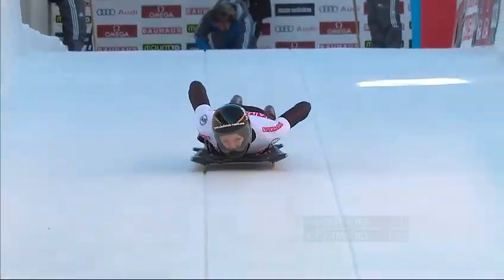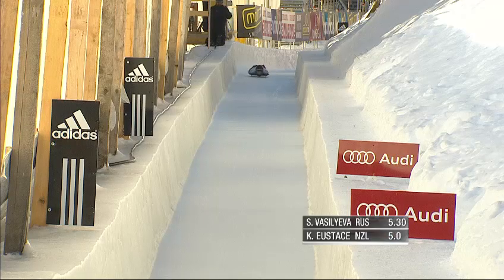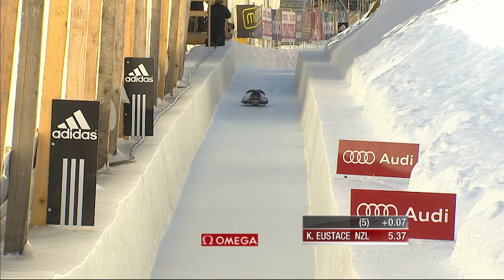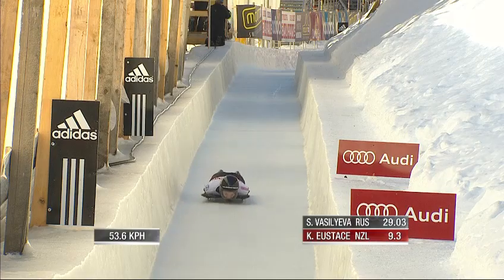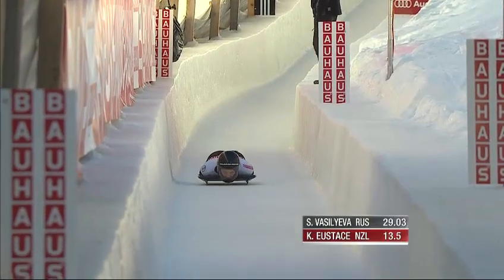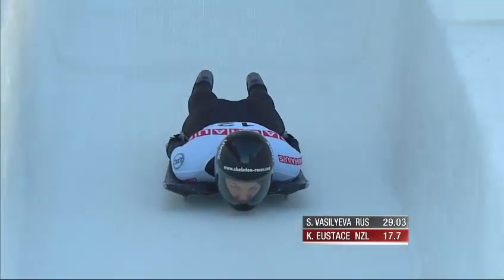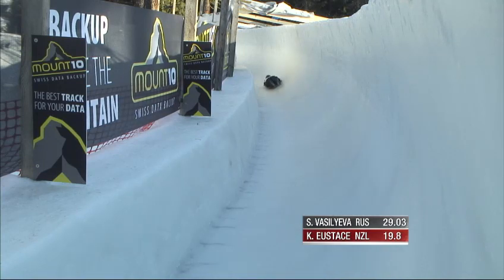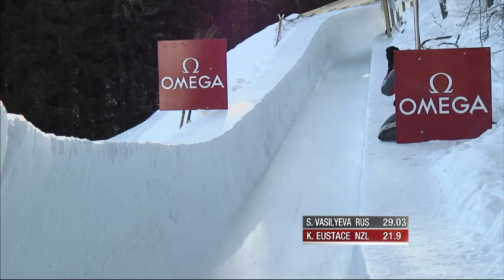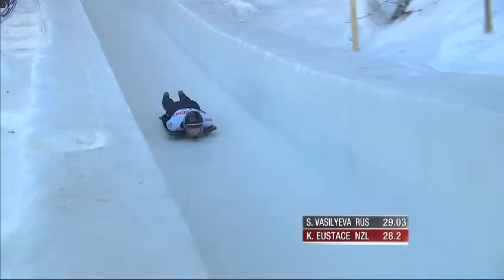I expect another explosive start from this woman, Catherine Eustace of New Zealand, one of two Kiwi athletes on tour. 5:37, joint fastest start, and again, just 100th away from the start record. Really continuing the trend that we've seen from her all season long with these great push starts that she has really developed over this last year. She was nursing an injury last year, and Catherine has been coming out of that injury and able to really put together the physicality of her sport and show us what she's capable of here on the starts.